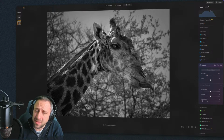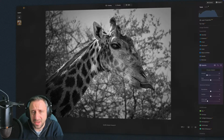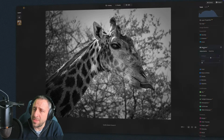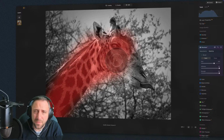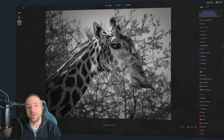Little extra vignette with the inner light focusing on the animal again. Definitely the way to go. Make it a little bit smaller, maybe extra structure. Again, focusing on the animal more than anything else. So we could actually just brush over like this. And I think that looks already much better.